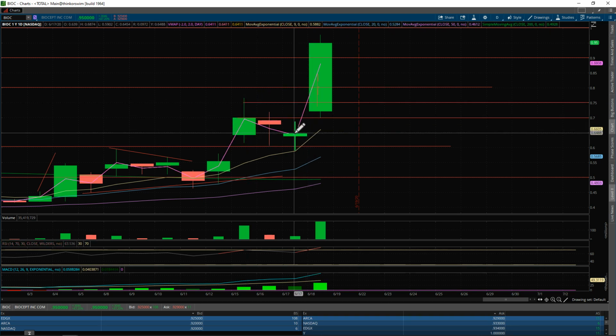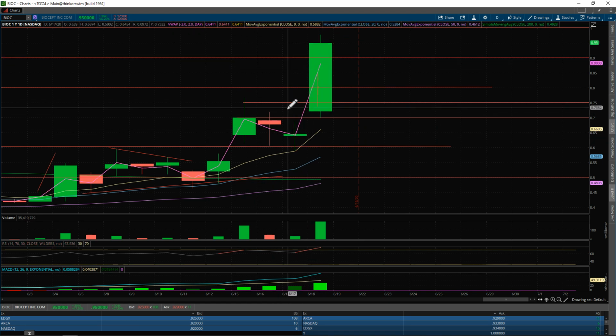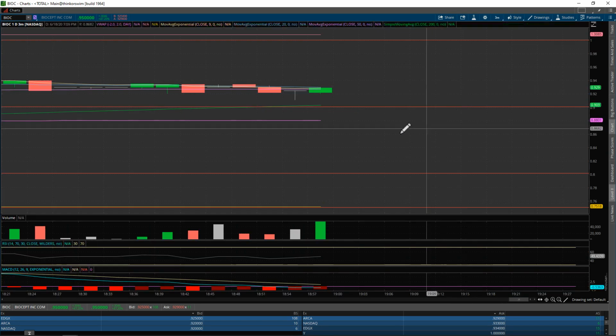So we set ourselves up for that, and I had been telling you it needed to curl, and then we need to start looking at key resistance and support levels, right? So first thing I told you, it needs to get over that 0.75, and this 70 has to become support. So let me take you to the 1 minute, 1 day, 3 minute chart.